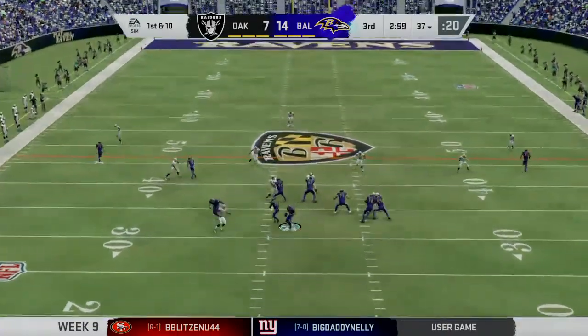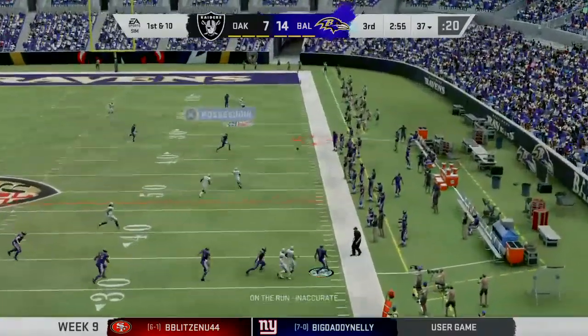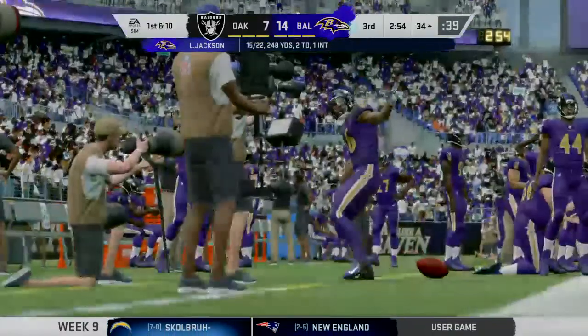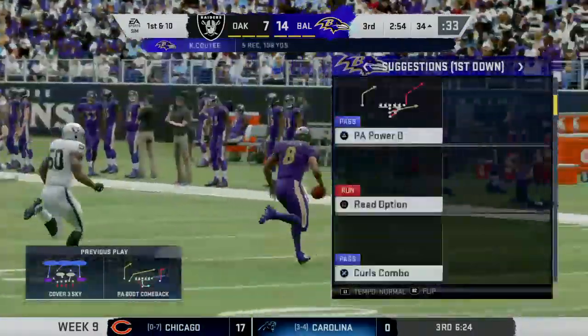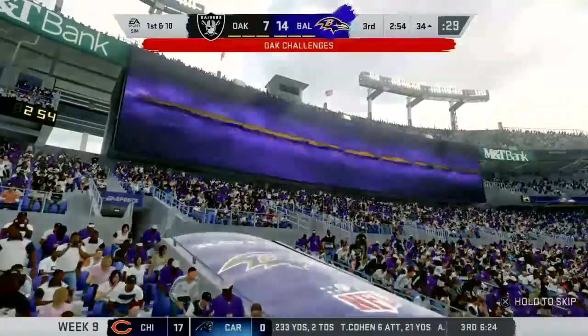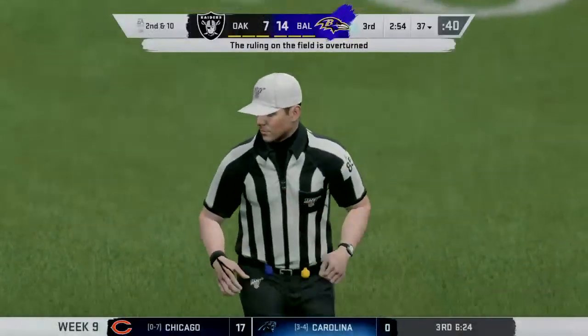It's 1st and 10. To throw is Jackson. They'll roll him out right. And he'll find QT on the right side, complete. And he is out of bounds inside the 35. He got 29 yards that time. Sometimes it's designed, and sometimes you just have to know when to leave the pocket and move and make something happen.